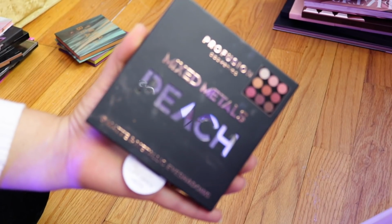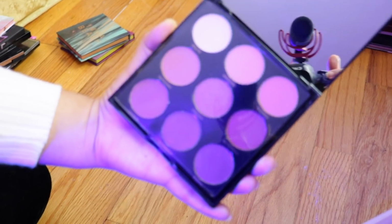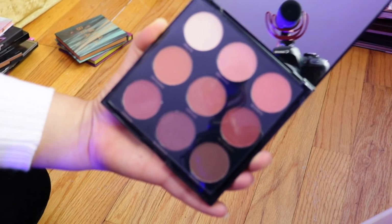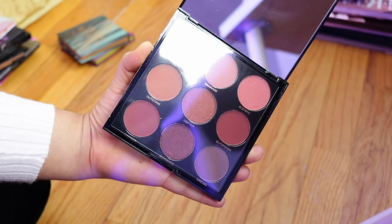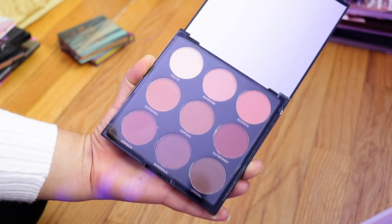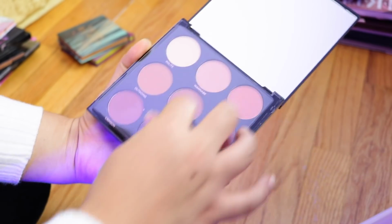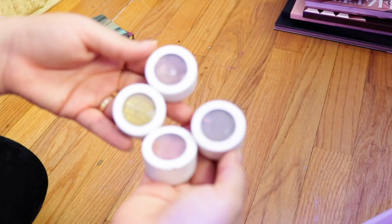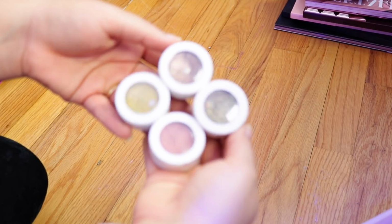I also have their Mixed Metal eyeshadow palette as well, and this one looks like this. Yes, you guys, I know, brand new. Again, I'm so thankful that I get to work with so many eyeshadow palettes, but this is so beautiful, and I could definitely not get rid of this because it's so freaking pretty. I'm definitely gonna keep this one, and I cannot wait to show you guys a full face using just Profusion makeup.